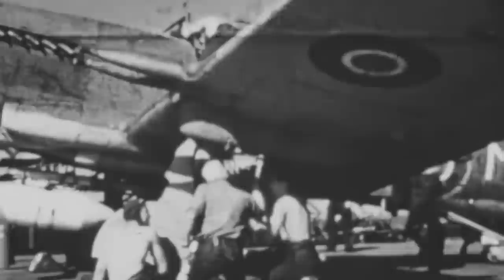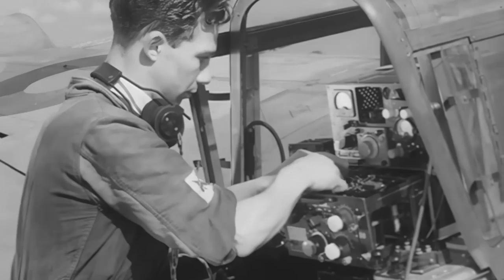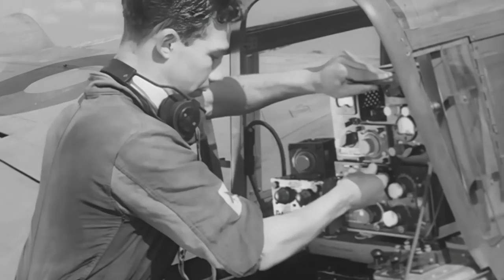There were sliding panels in the perspex canopy, but it didn't do to open them very much. The canopy opened, folded back, there were two hinges, one centre top and one halfway down. And in front of you were the basic repeat instruments of the airspeed indicator and altimeter, and then the radio set and the radar screen.